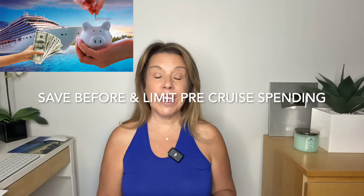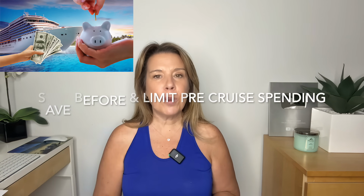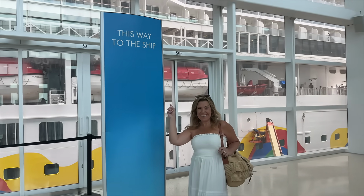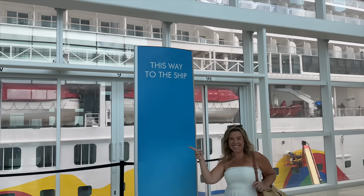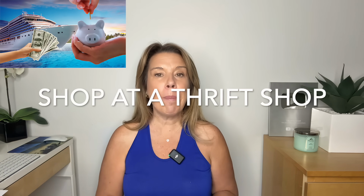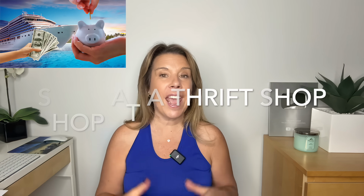Save before you even get to the cruise ship. Limit your pre-cruise prep spending. Shop your closet. Even though I'm notorious for buying a new dress for every cruise, I also recycle many of my favorites, and even fancier dresses or suits for elegant night can be reworn every single cruise. Another idea is to shop at a thrift shop for quality clothing and accessories that are only slightly used.